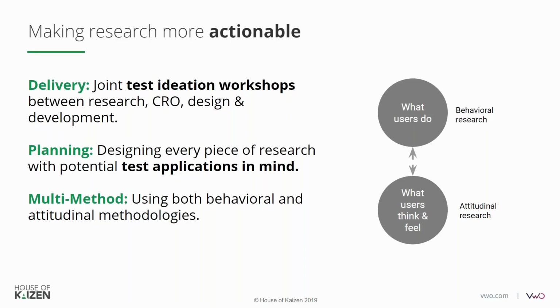The next thing is the planning of the research. It's very important when research is designed to keep in mind that everything needs to have an application, and you can already ask yourself, what if the research shows X, Y, Z? How would we test based on it? Can we actually make a test?